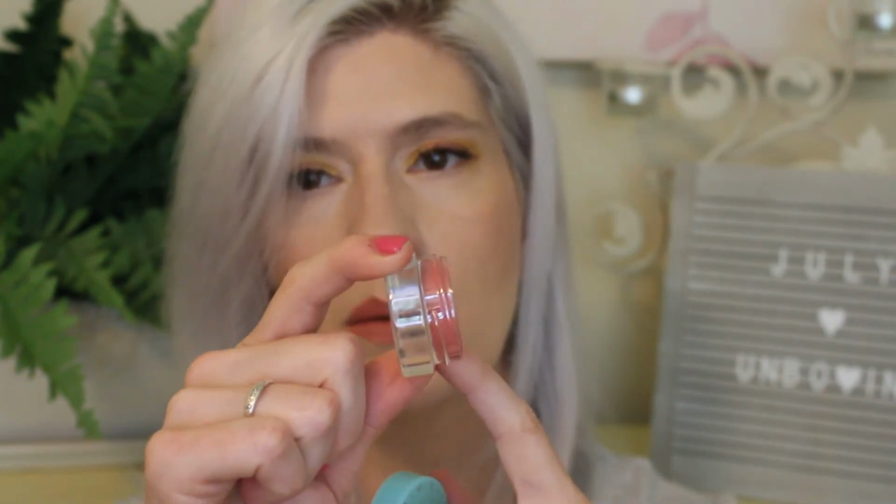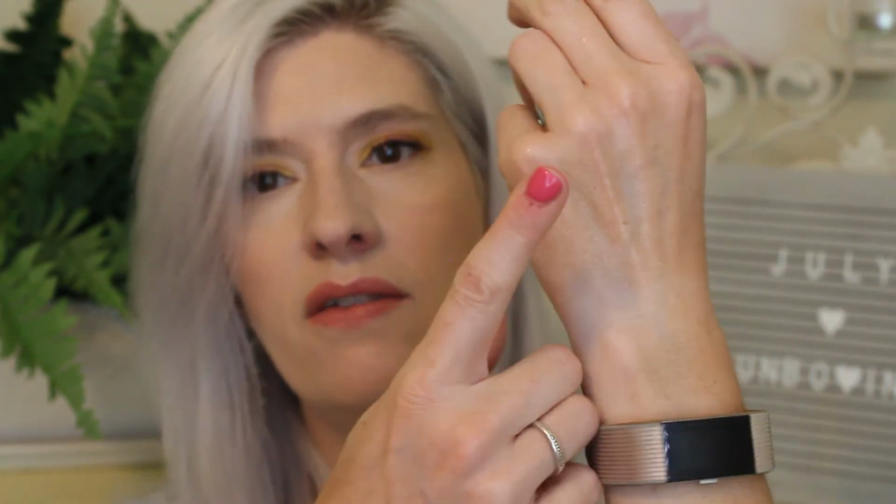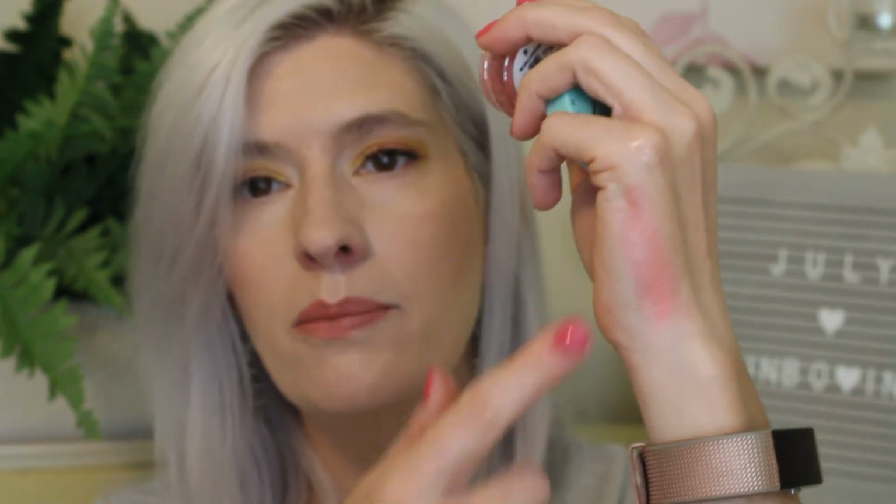So, very cute little container, very teal with silver writing on the top, glass container. Although the container is big, you can see that the product only goes to here. This is just glass. Very rosy pink, and it is a very stiff formula. I thought with the oils that it might be a little thinner, but it is very stiff. There is the color. I'm going to try and put it on a part of my skin that doesn't have oil all over. Very pretty color. I think it would be nice and hydrating on the lips. Apricot kernel oil is supposed to be very, very good for your skin.